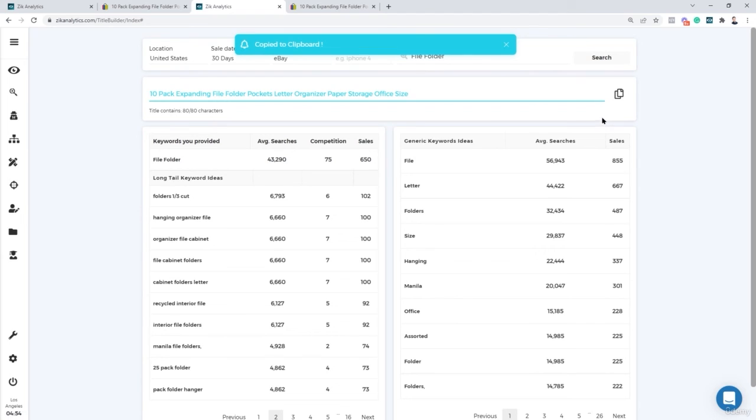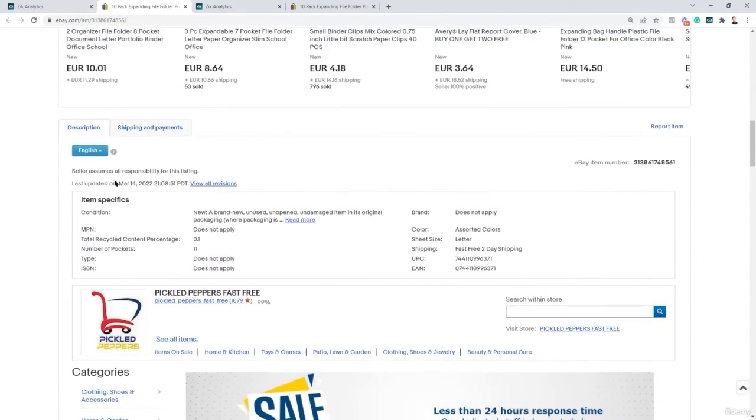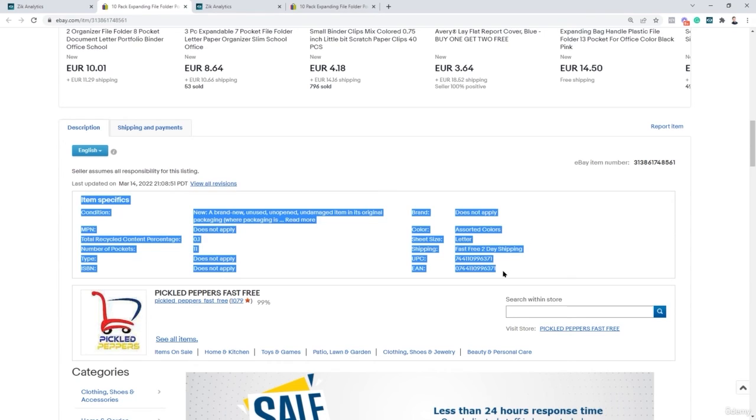So now you have your title good to go. You copy the title, put it into your listing, and upload the product to your store. Now, the next thing to do is to see how we optimize our item specifics. Item specifics are very important. We want to always use only relevant information. We don't want to spam it.